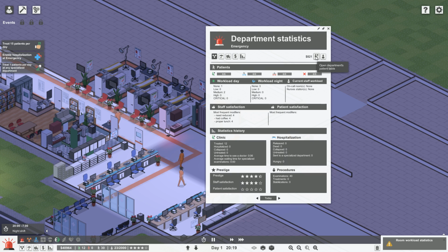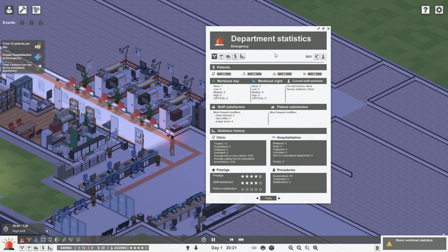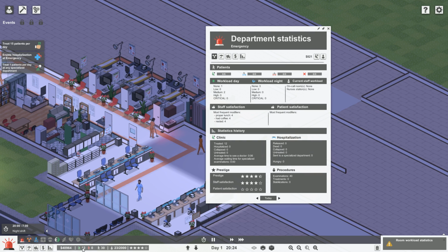Budget-wise, let's see, what does this give us? Department's patient tables. We have no one in the department right now. Everyone's gone home for the night. If you're wondering why that's empty, I don't think you can see your historical stuff. If you're curious as to how you can see the people I treated today, I don't really know if you can. Let's see, let's look at all patients.